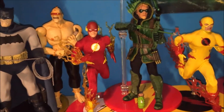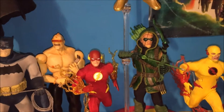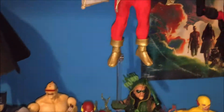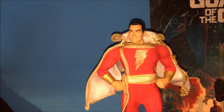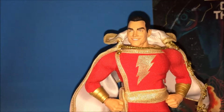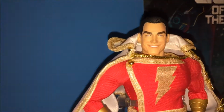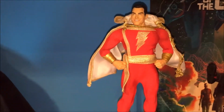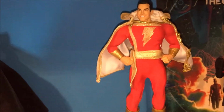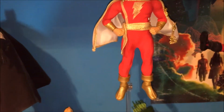Really cool. And the extra posing post, I attached it to this one, so that way I could lift Shazam a bit more up off the ground. He looks really cool. I like him, as you can see there. Nice head sculpt and everything. Very Alex Ross looking, you know, with the gold. I would have probably preferred yellow actually for this, to be honest, but yeah, well, I guess.